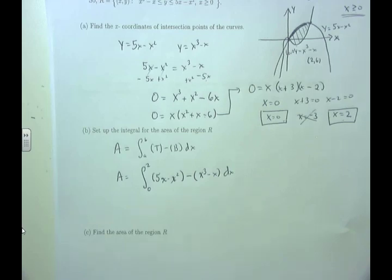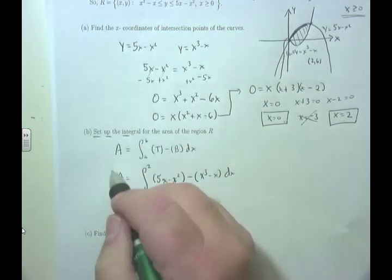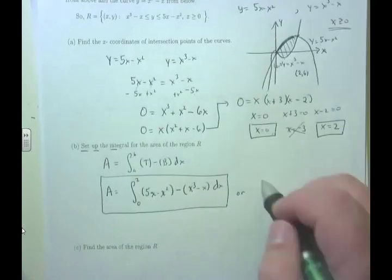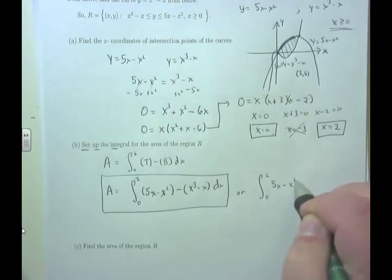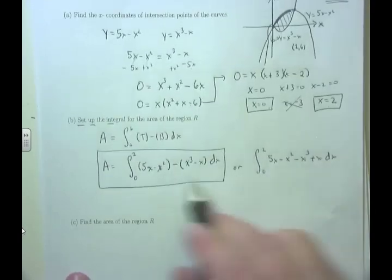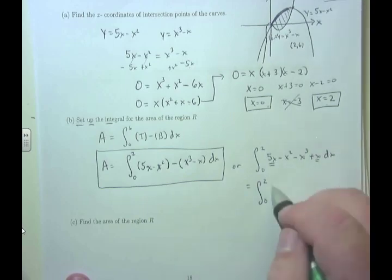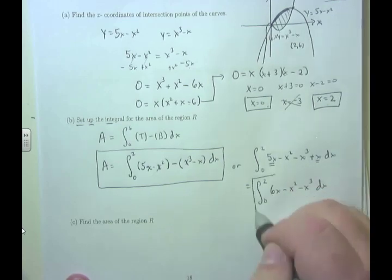Now, you had to show your work to show this guy. But look at the question. We set up the integral. We would have accepted this answer. We would have also accepted if you cleaned them up, because the next one's going to be evaluate to find the area. So this would have been the integral from 0 to 2 of 5x minus x squared minus x cubed plus x dx. We would have accepted this if you distributed the negative, but more likely, if you did all that, you might as well combine like terms. What is 5x plus x? 6x minus x squared minus x cubed dx. We would have also accepted this answer.